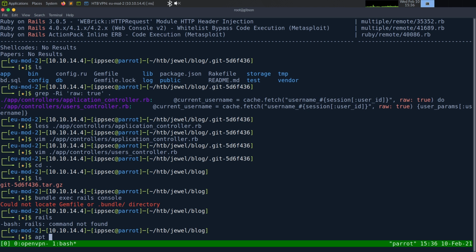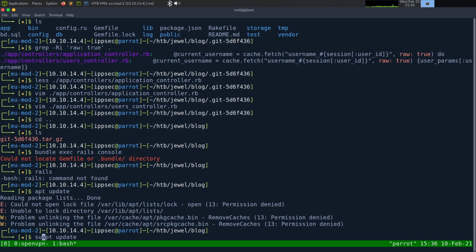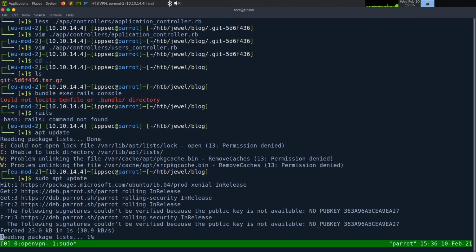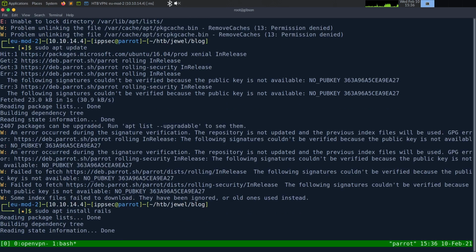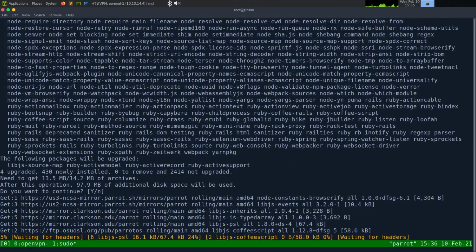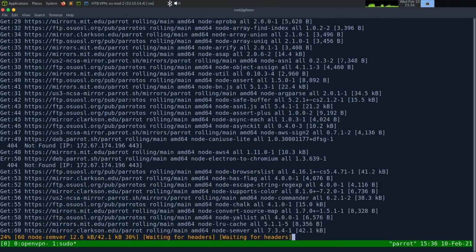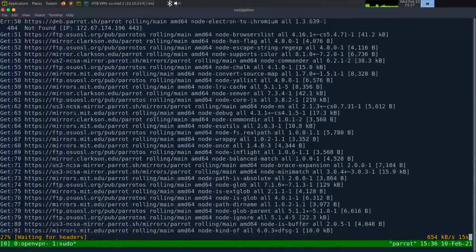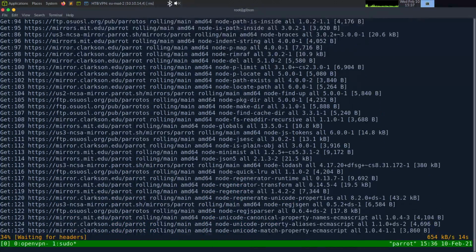So we have to do apt update to update apt, or a sudo apt update. And then once it updates, we can do a sudo apt install rails. And there were some error messages, but it looks like it may be fine. Let's see. There's a lot of gets it's doing.